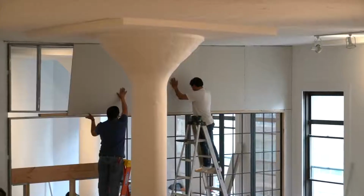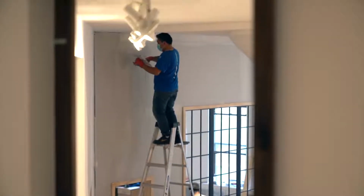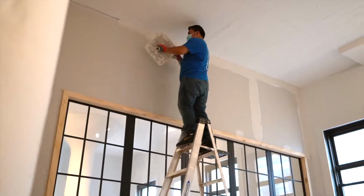But the wall, they are so fast. Take a little look. This is a sneak peek. The wall is pretty much, they said they'd be here till like 7 p.m. and then have to come back tomorrow morning for the finishes.